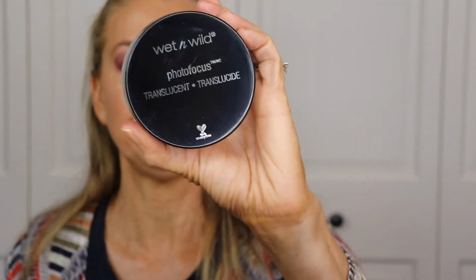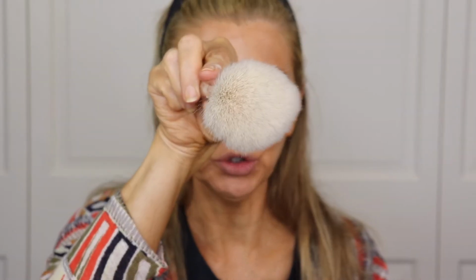This is the Photo Focus Translucent Powder. Look at that. There is a boatload. I think this was $6. I love this huge fluffy brush from e.l.f. So I'm going to tap the powder into the lid. A little bit more. And let's powder this. That feels so much better.